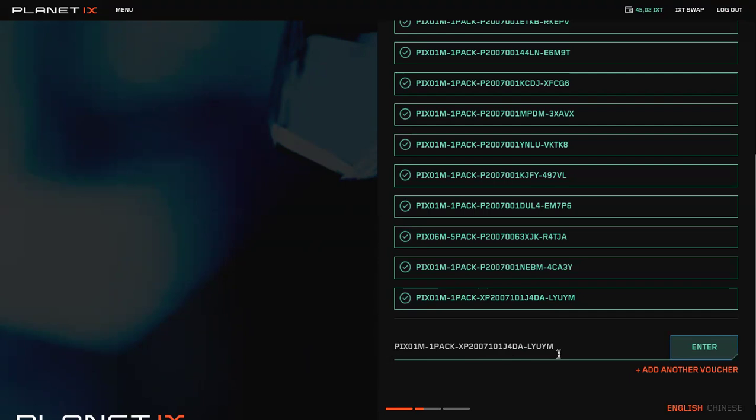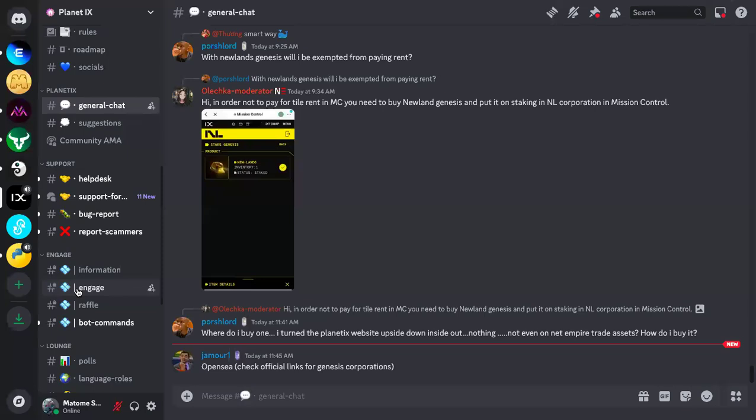So the best way is to go to Discord and ask the admins. The admins will assist you, check the code and see what is happening, because obviously, if it's not saying voucher is used, it means it's not used. It might be a problem with the system on its own. So try to do that. You just go to Discord. You must have a Discord.